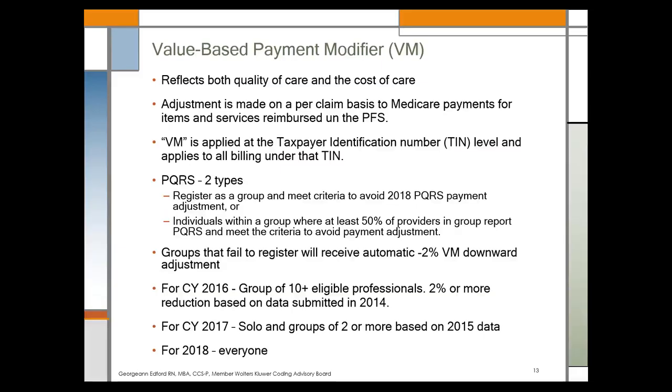So for this year, register as a group and meet the criteria to avoid a 2018 PQRS payment adjustment, or individuals within a group can register, and at least 50% of the providers in the group have to report. If the group fails to register, they'll receive an automatic 2% downward adjustment. So for 2016, it applies to groups of 10 or more eligible professionals.